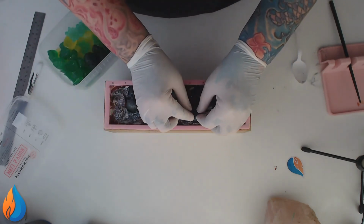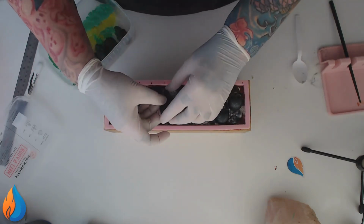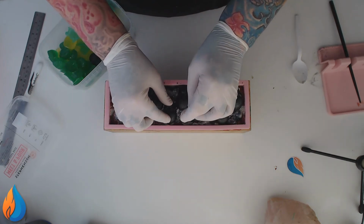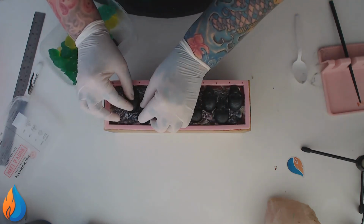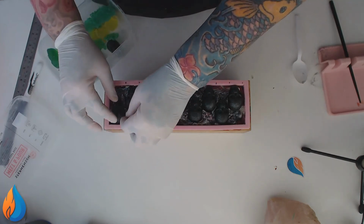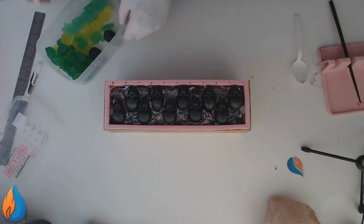Let me know if I'm wrong, but I'm sure I've heard that somewhere, that if you overheat melt and pour when you're heating it up, that it makes it go extra sweaty. And I'm nothing if not notorious for overheating my melt and pour. Because I don't sit there and watch it because I'm too impatient. I'm like, yeah, I'll just put that on for 30 seconds, come back and it's bubbling everywhere.